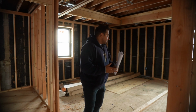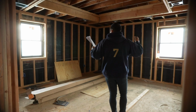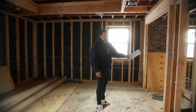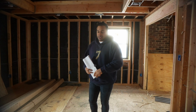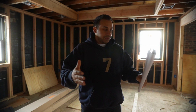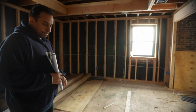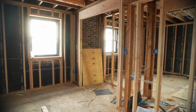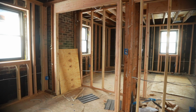So here we are in the bedroom. Big Anderson Series 400 windows. You have a nice big deep closet over here. I'm going to do probably a container store closet system or a California closet system. If you notice, Eric, if you want to come around this way. Big closet here. And then this closet right here is even bigger.